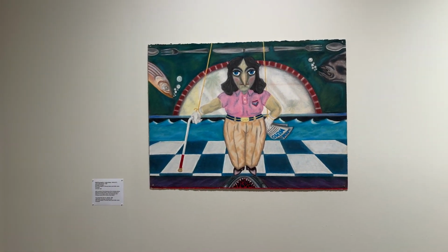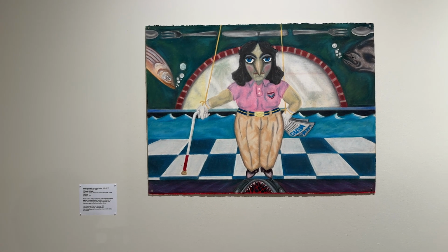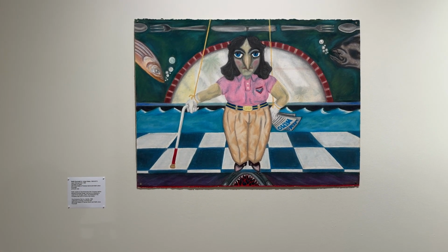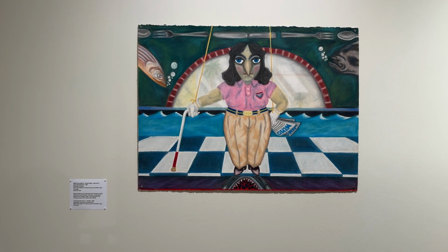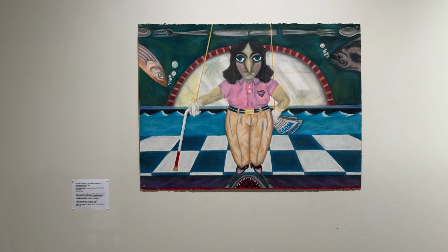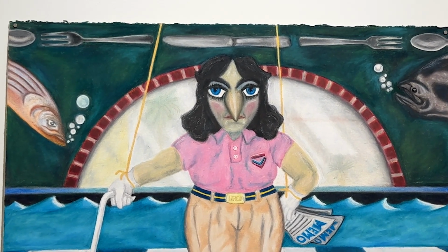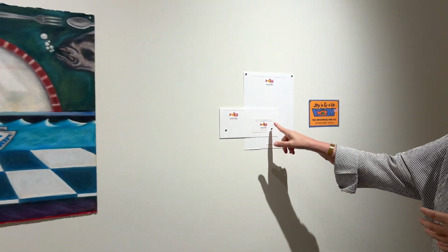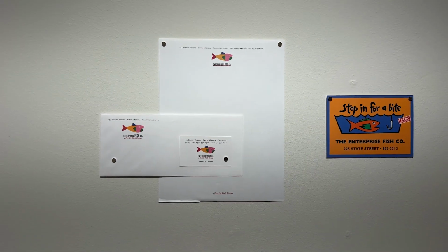Who is this? This pastel is called Upper Management. And I have this here because this is when Keith was working for the Enterprise Fish Company. And so this was one of his managers. And so he did this pastel drawing. But also the Enterprise Fish Company ended up becoming a client of Keith's when he decided to open Puccinelli Design Studio. And so he developed their logo and their identity system.